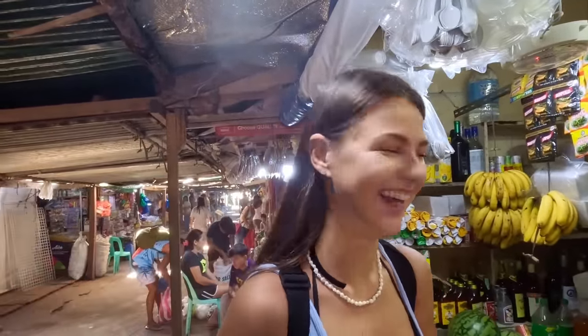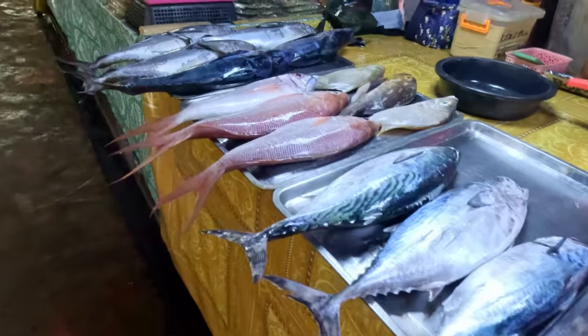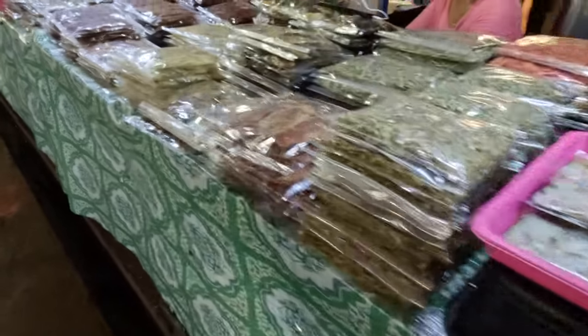We can just get the watermelon and I'm good for the lunch. It's hot in here. Very hot. I don't know how the meat stays here. And seafood. So one side of the market here has all of the vegetables, and then on the other side we have got meats.